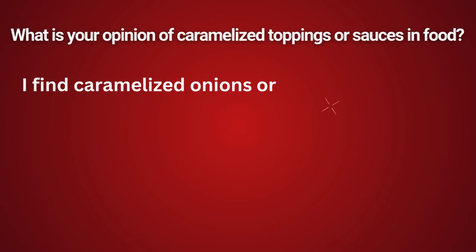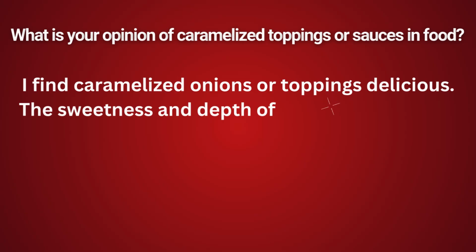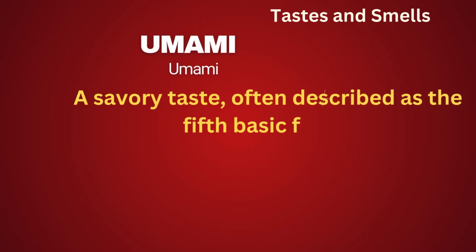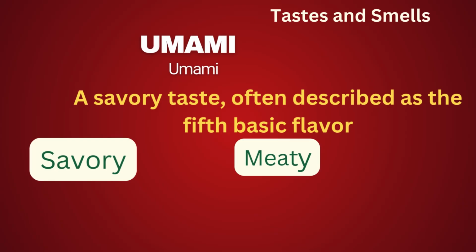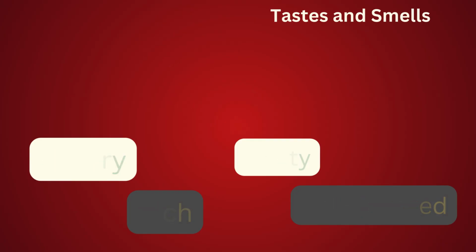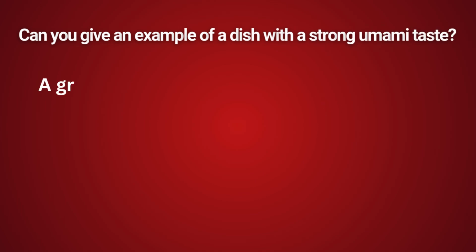I find caramelized onions or toppings delicious. The sweetness and depth of flavor they add can completely elevate a dish. Umami. A savory taste, often described as the fifth basic flavor. Savory. Meaty. Rich. Full-flavored. Can you give an example of a dish with a strong umami taste?